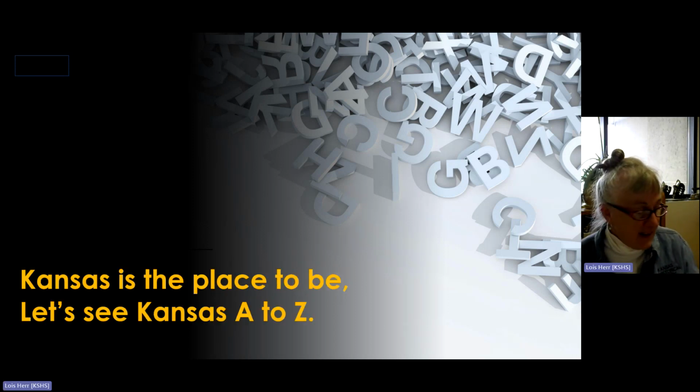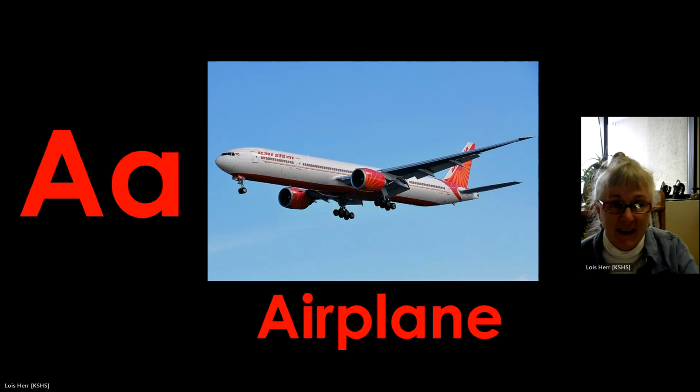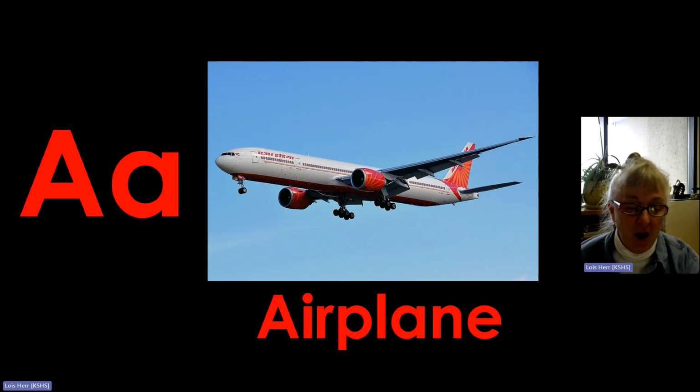So Kansas is the place to be. Let's see Kansas A to Z. So A is for airplane. Kansans began making and flying airplanes not long after the airplane was invented. We made so many airplanes in Kansas that Wichita, Kansas became known as the air capital of the world. And today, airplanes are still made in Wichita.